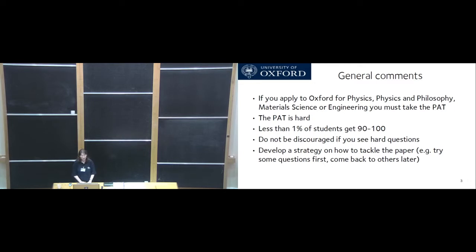or engineering, you must take the PAT. The PAT is hard. It is not like any other exam you probably will ever take. Less than 1% of the students get between 90 and 100 marks. You are probably all amazing people and you've never scored less than 90 in your life. That is not this sort of test, okay?